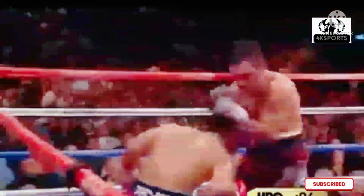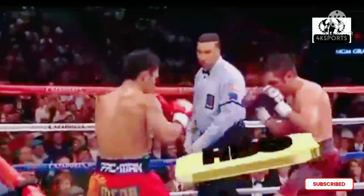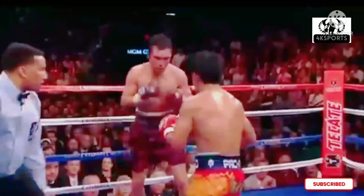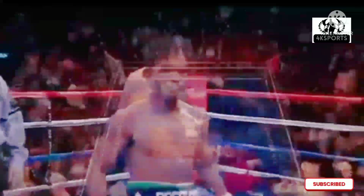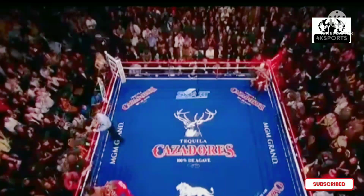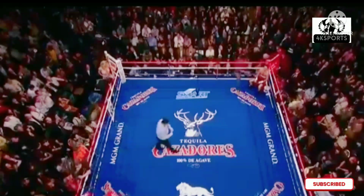Well, if judges are looking for a round to give to De La Hoya, this might be the one, although now Pacquiao rallies down the stretch. And after each round, Oscar gives a nod of approval to Pacquiao.